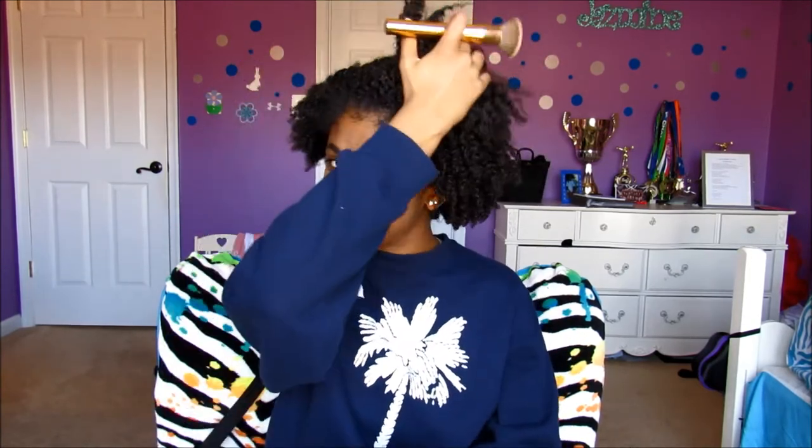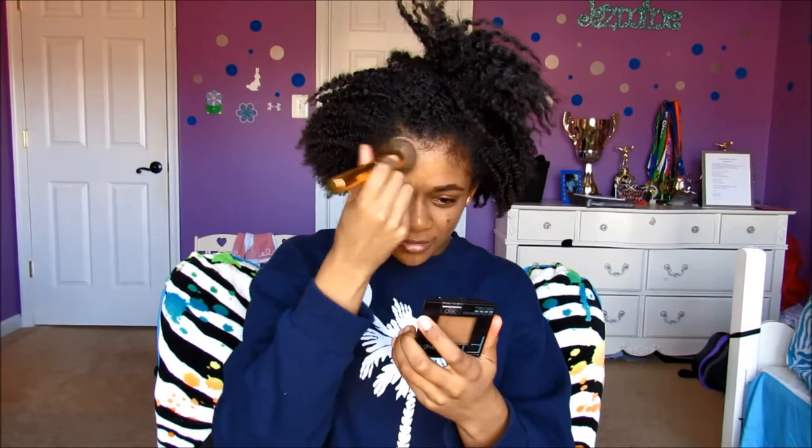I actually really like this foundation, so I was not that mad when I got this one. Ooh, this color is going to be really red on me. Oh no. Oh no. Ooh. Just don't look at my hair. It'll be fine. Oh my gosh. This is really red on me. I do not remember this being this red on me.